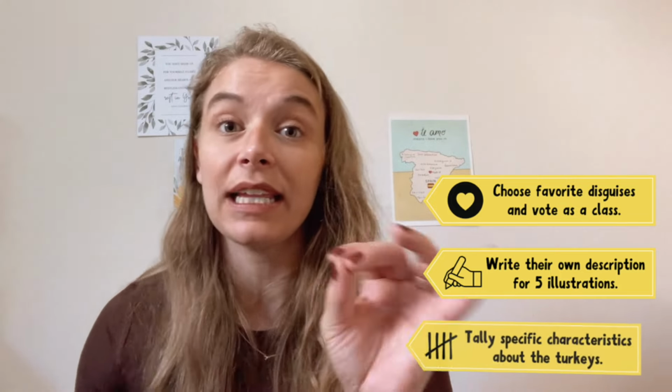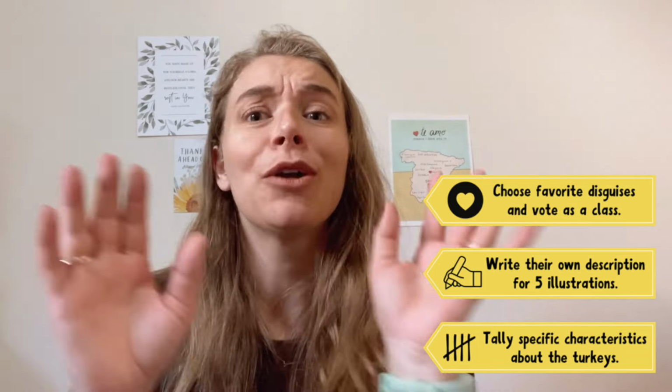You could have them tally how many turkeys included this clothing item, how many turkeys included these colors. Really simple, but just something that's saying, hey, are you looking at them? Are you reading them? And are you staying on task and doing what you need to do so that you're getting that information? So easy peasy way to follow up and stretch this activity out. And it's also really fun to see what their classmates came up with because they're super creative, so that way they can show off their work.